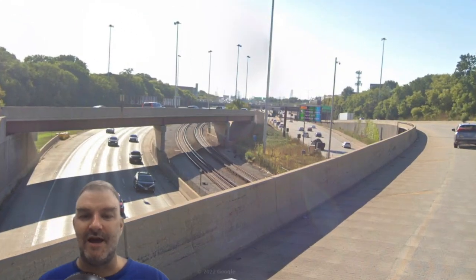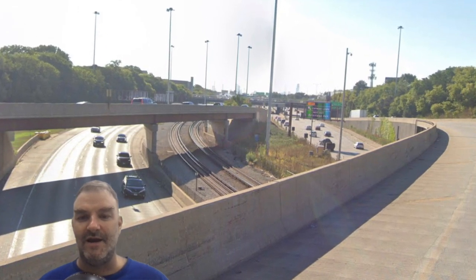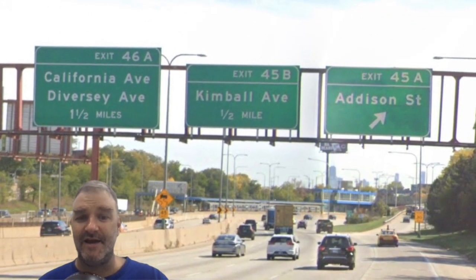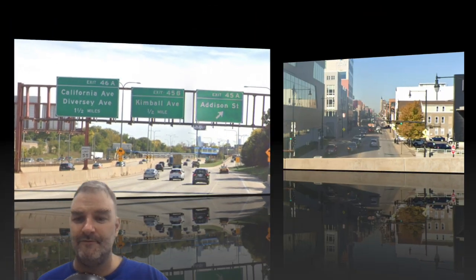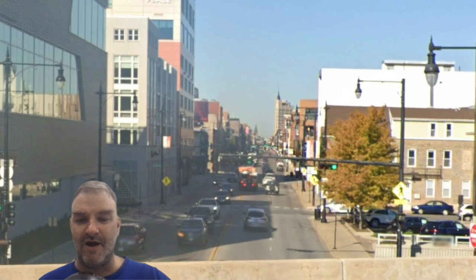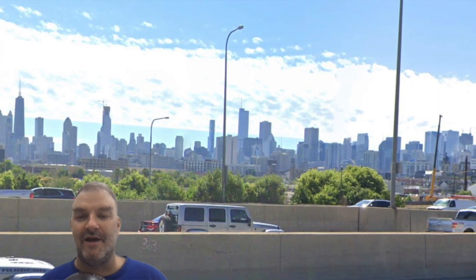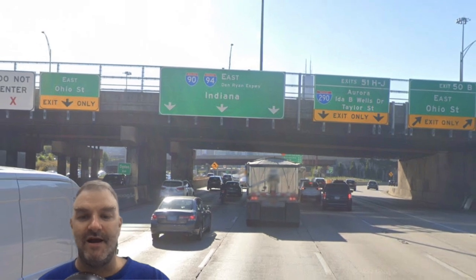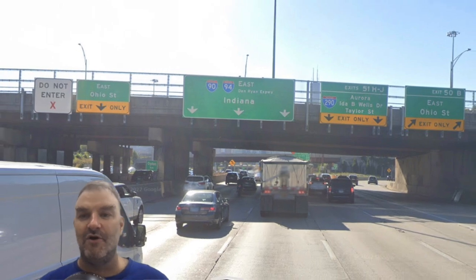And here's where we cross the Kennedy Expressway, I-90, along with the CTA Blue Line, so that we can have our 90-94 concurrency right through downtown. There's our exit for Addison Street, so you can take that down to check out the Cubs. We don't get too close to Wrigley Field, so I don't have a picture there. And at North Avenue, you can see Wicker Park and Bucktown right over there, a little bit further down. Cool area of town. We get some great views of the Chicago skyline here on the Kennedy Expressway. And as we head into town, we are now on 90-94 East Indiana, and we meet with 290, which is signed for Aurora.